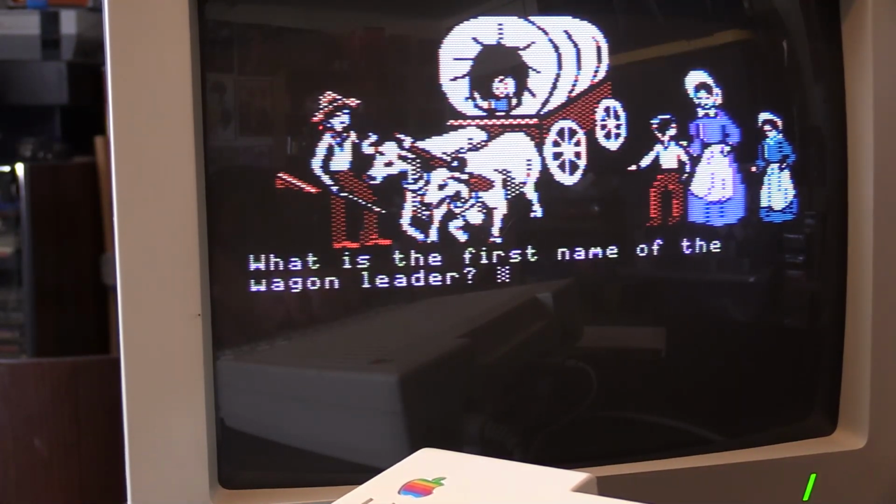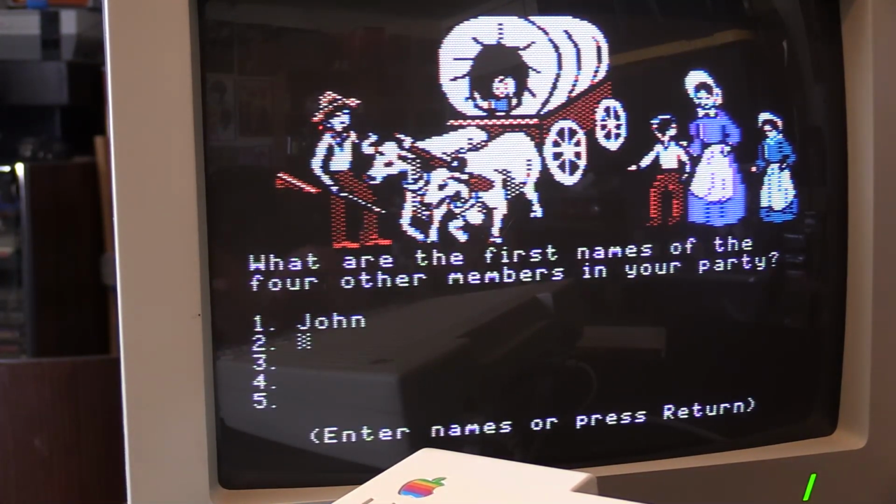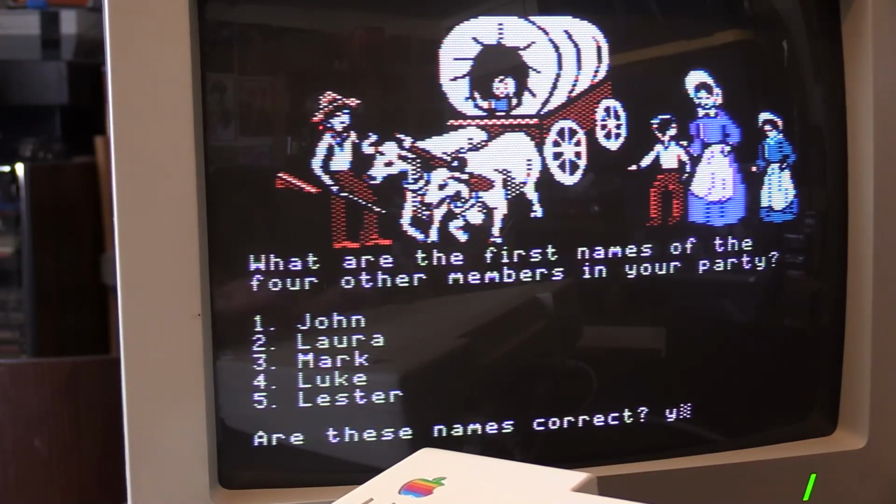What's the first name? Let's go John. And I'll do my wife, Laura, and my kids. For the fifth one, we'll just put Lester, my last name. Are these names correct? Yes.